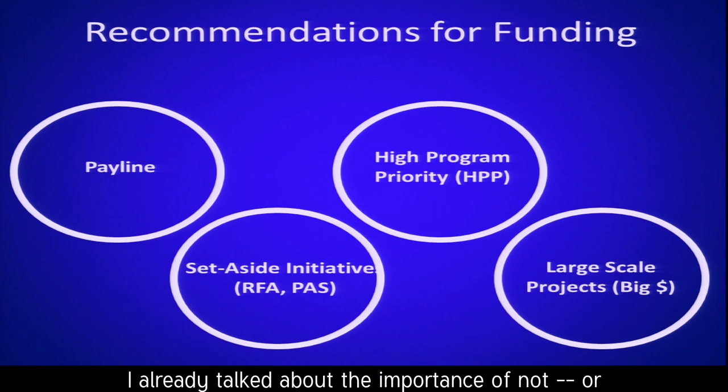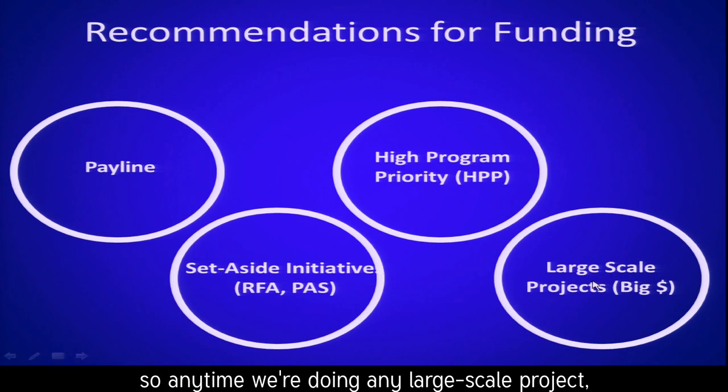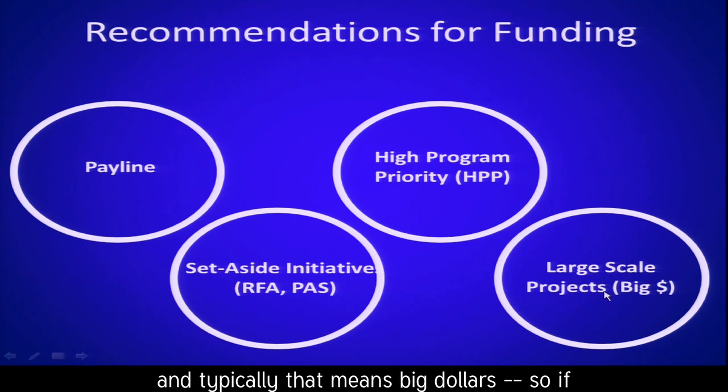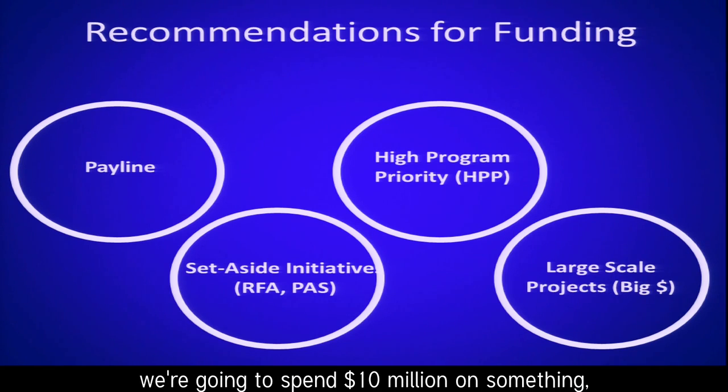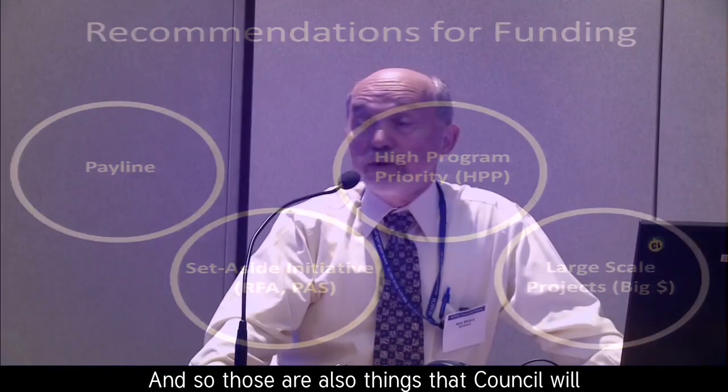I already talked about the importance of being careful about our out-year commitments, and so anytime we're doing any large-scale project, and typically that means big dollars, so if we're going to spend $10 million on something, we'd like to discuss it a bit first, and so those are also things that council will talk about.